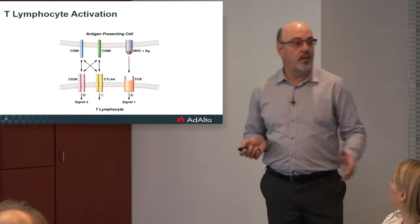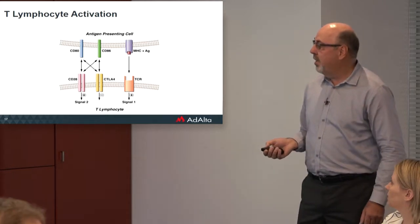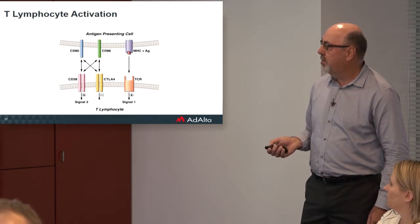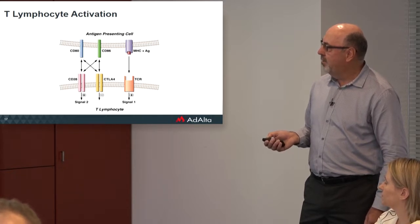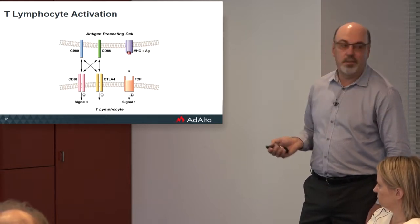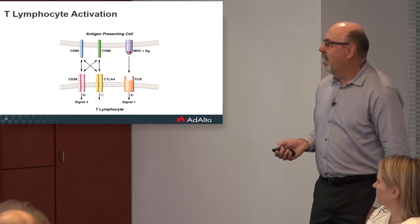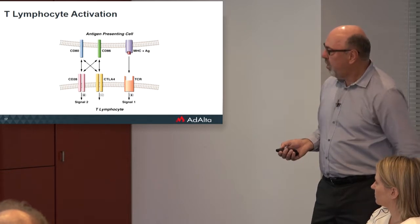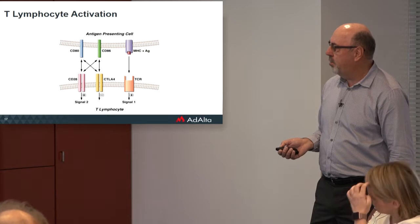Now, that alone doesn't activate a T cell to mount an effective immune response against a virus or whatever. You need a second signal, and it came through a receptor called CD28. So CD28 binds to two different cousins that are expressed on antigen-presenting cells called CD80 and CD86. When either of those receptors binds to this receptor, in combination with that interaction, you get an effective activation of the T cell and a full-blown immune response. It turned out that there was another receptor called CTLA4, which is a very close homologue to CD28.